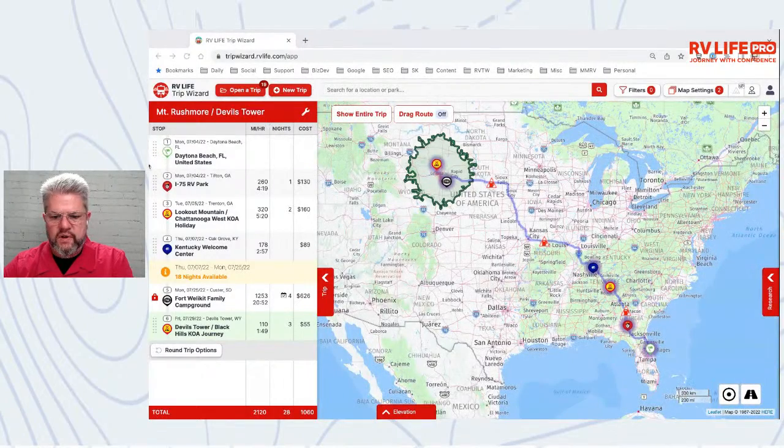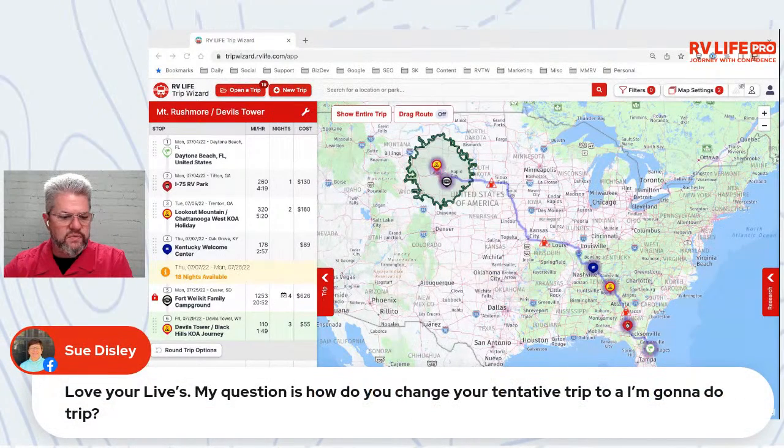Now let me jump over, and we do have a nice comment from Sue. How do you change your tentative trip? Okay, this is a great question, Sue. How do we change our trip status from tentative to active and things like that? And then while we're on it, why would we care? Why would we want to? So that's a great question, and I think I can leave that on the screen and show you here.